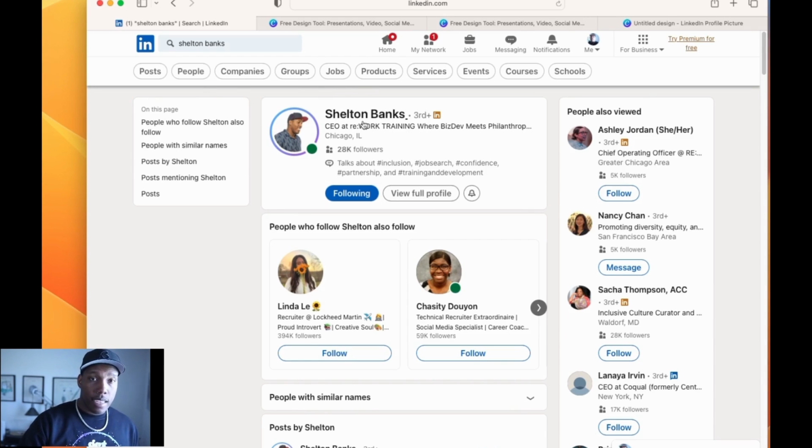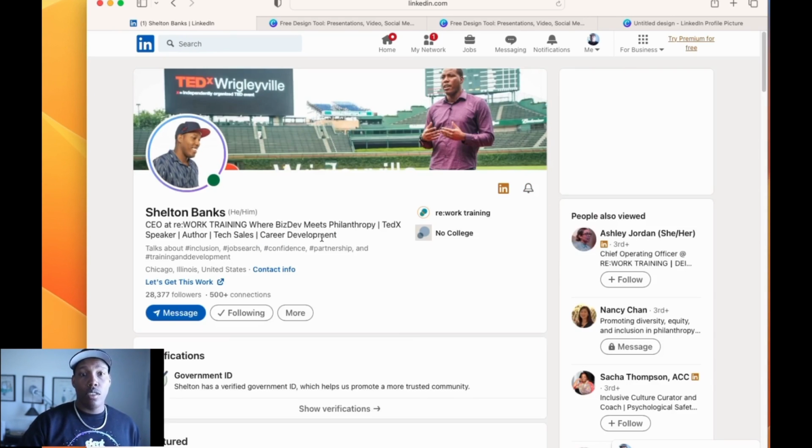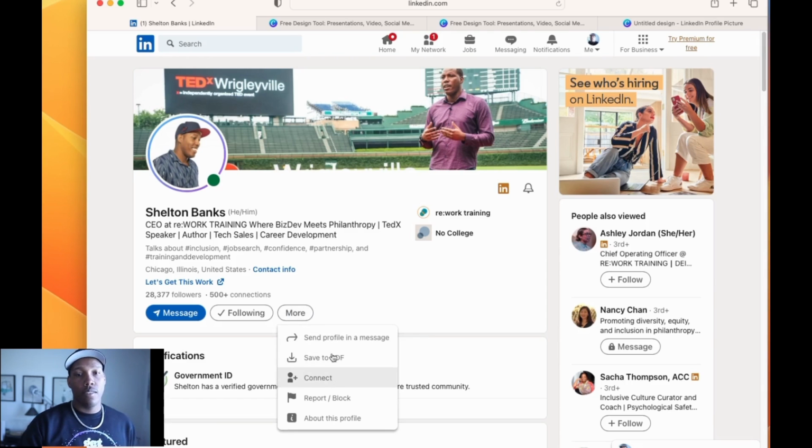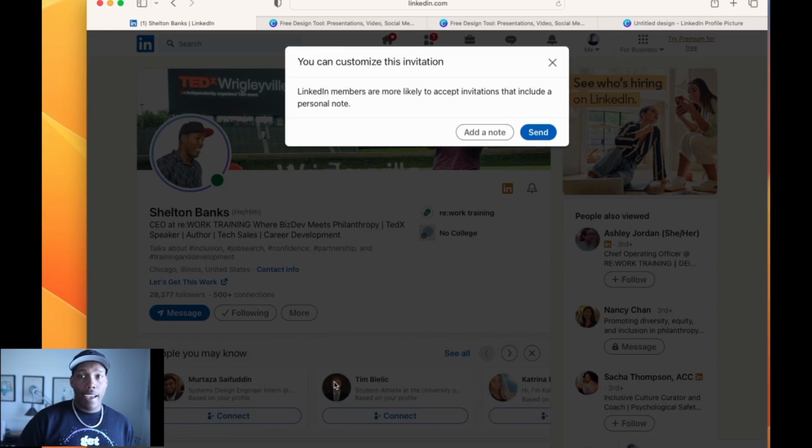But we're going to take a step further, and you are going to go into my profile, and there is a More section that you will find. Under the More section, you see the Connect button, right? So you're going to hit the Connect button. Now, it's easy just to be lazy and send a connection request. But I get a lot of connection requests on a daily basis, and the ones that really stand out are the ones that include a note.